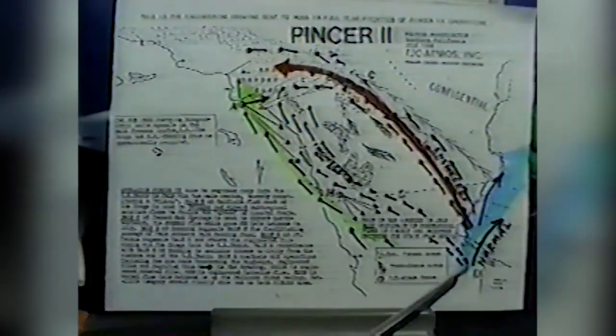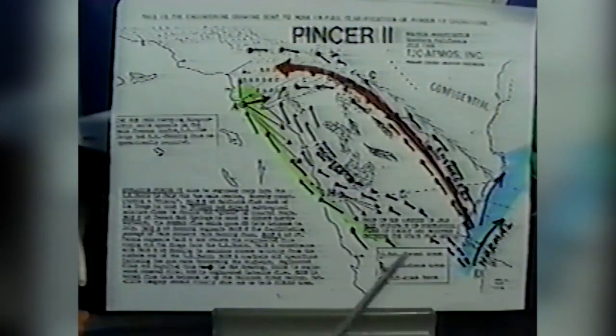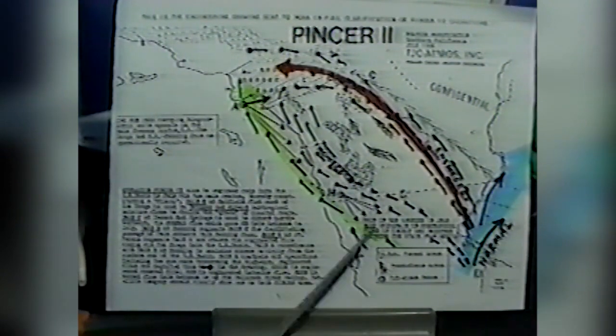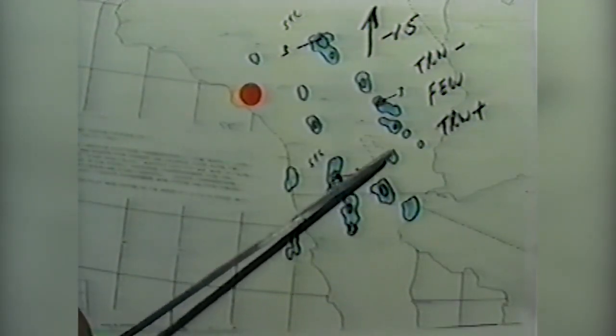Let's take a look at the radar maps. The red route here into the Los Angeles basin, the green route here into the Los Angeles basin, for the moisture from down here. Now here's the radar reality. National Weather Service facsimile map of radar echoes recorded at 3:30 p.m. on the afternoon of Tuesday, the 22nd of July, 1986.